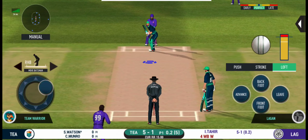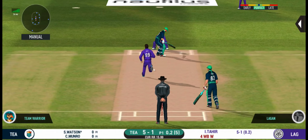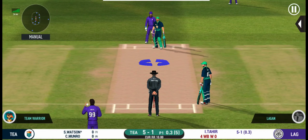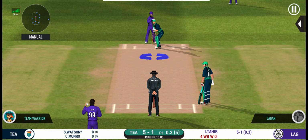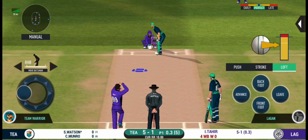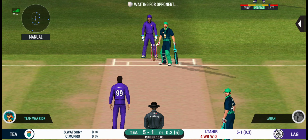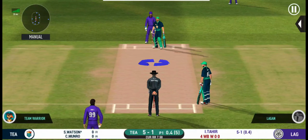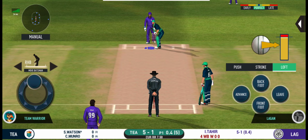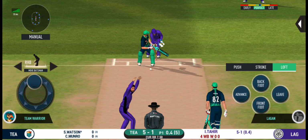Batsman getting ready to face his first ball. Hit on the body, it's a nasty delivery. There is a fielder at cover. That's a very loose shot at this stage of the game. They're packed one side, making the batsmen go for shots like those on the other. Excellent captaincy.